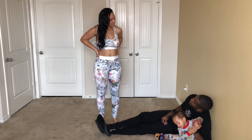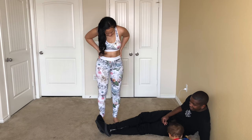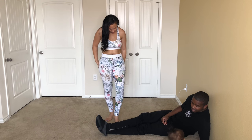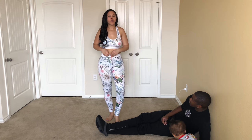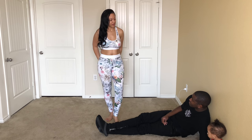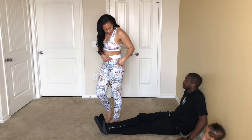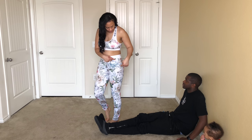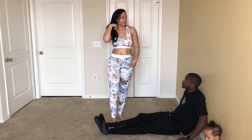What's your number for this one? I like it. 15. Yeah, I love these. They compliment my body so well. You know how you buy some clothes that just don't fit you right? These fit me. I love them. And this is white, and it's where I sit. You can't even see my panty line right there. So, yeah, this is a win for me.